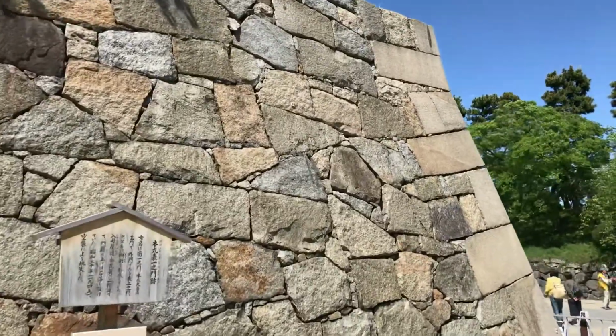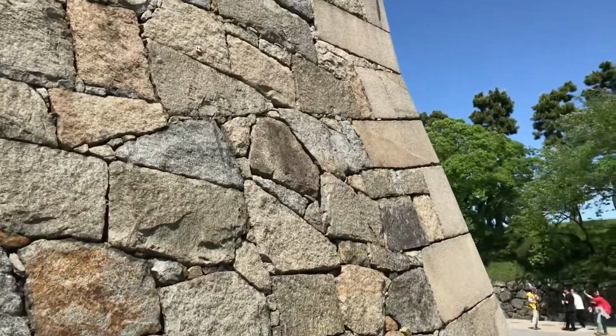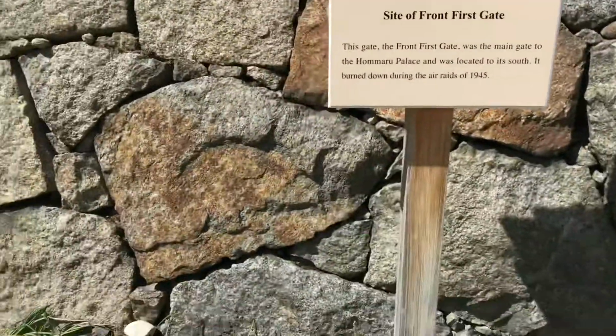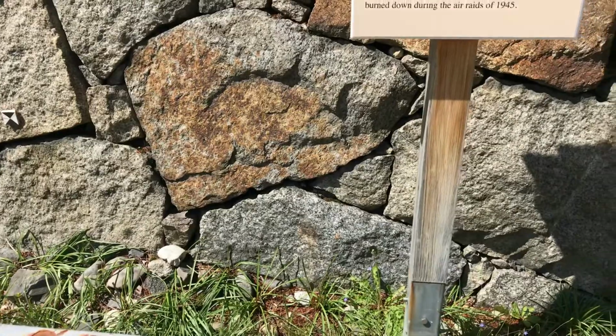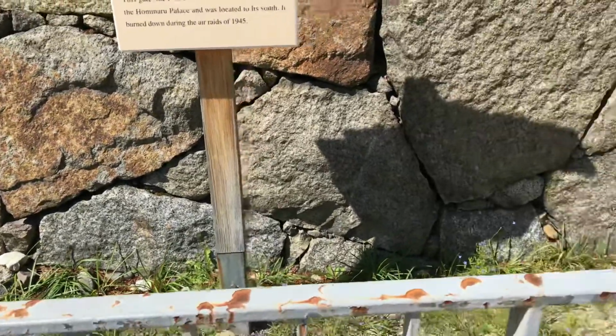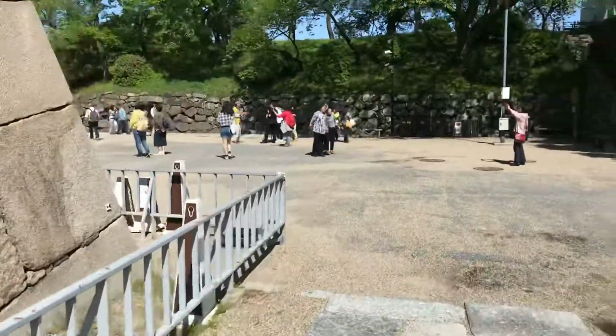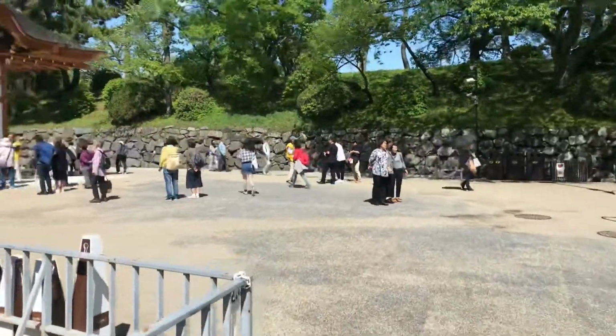This is the site of the front first gate. This gate was the main gate to the Honmaru Palace and was located to its south. It burned down during the air raids of 1945. Yay, bombing.